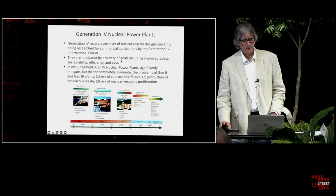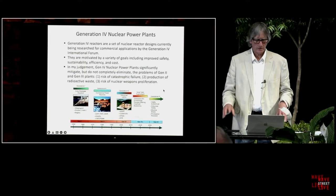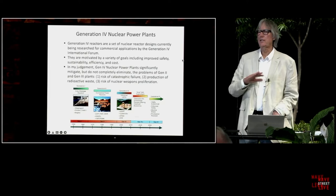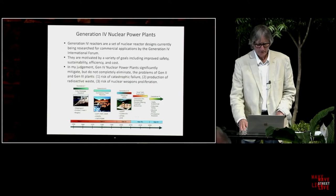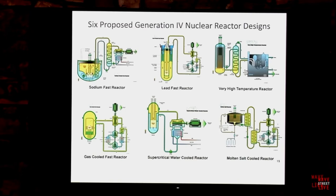In my judgment, this is just me talking here, Gen 4 nuclear power plants significantly mitigate but do not completely eliminate the problems of Gen 2 and Gen 3 plants, which are risk of catastrophic failure, production of radioactive waste, risk of nuclear weapons proliferation. So let's take a look at that. Well, first of all, these are some of the designs. And some of them use thorium rather than uranium. A big advantage there is thorium.